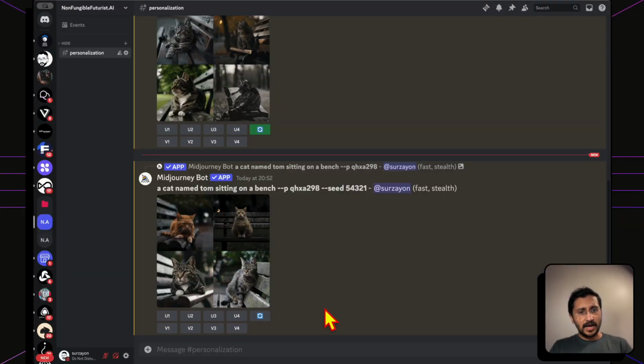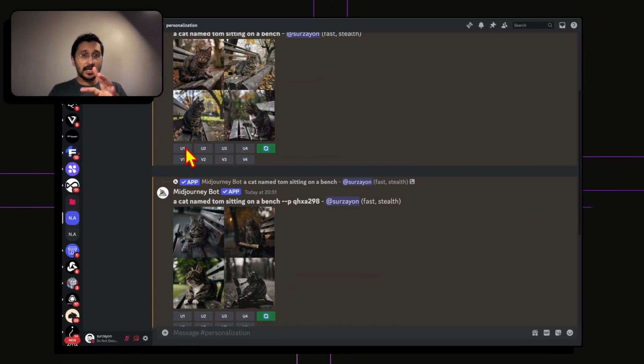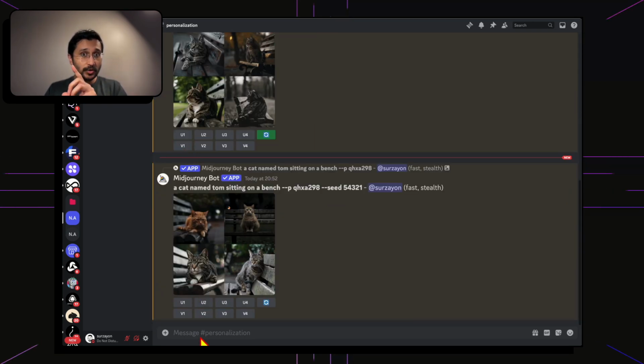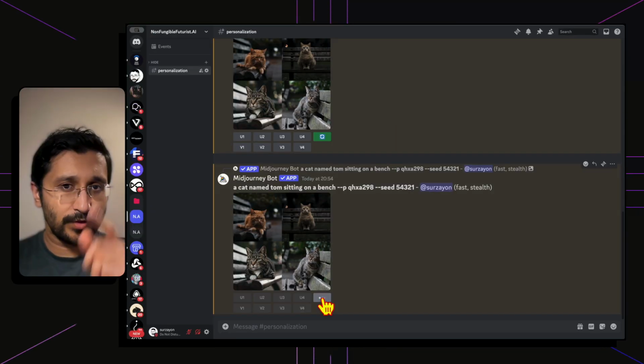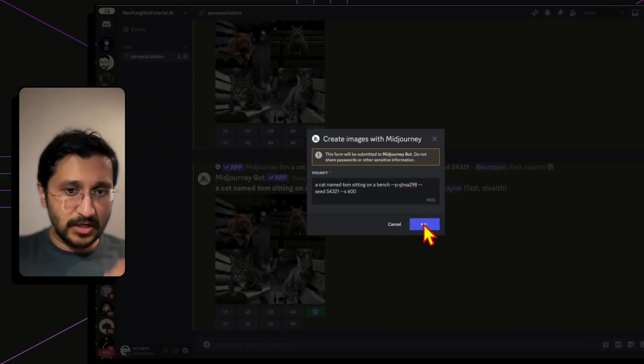Now, directly upon adding that seed, 54321, you can see that it gives us something different, but in a similar kind of style as this one. Now, these three still look the same. So the thing that we're going to do is also add the style parameter. For this, we're going to push it to, let's say, S600. And you're going to see what happens here.